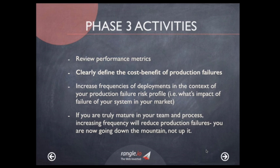And so from a phase 3 perspective, the goal is to review performance metrics, clearly define the cost benefit of production failures, and increase frequencies of deployment in the context of your production failure risk profile. And if you're truly mature in your team and process, increasing the frequency will reduce production failures. You're now going down the mountain, not up it, so to speak. So that was my last point, that you're actually having a much higher quality code base that's much more robust, and you can handle issues a lot faster in production, and you will have less ultimately.